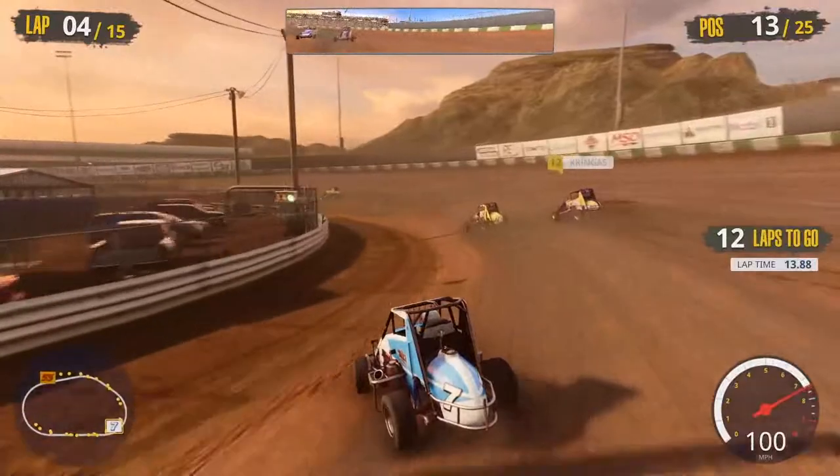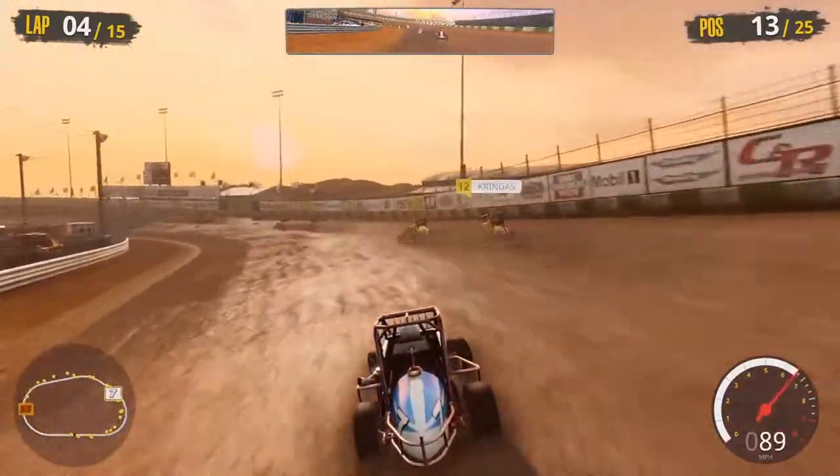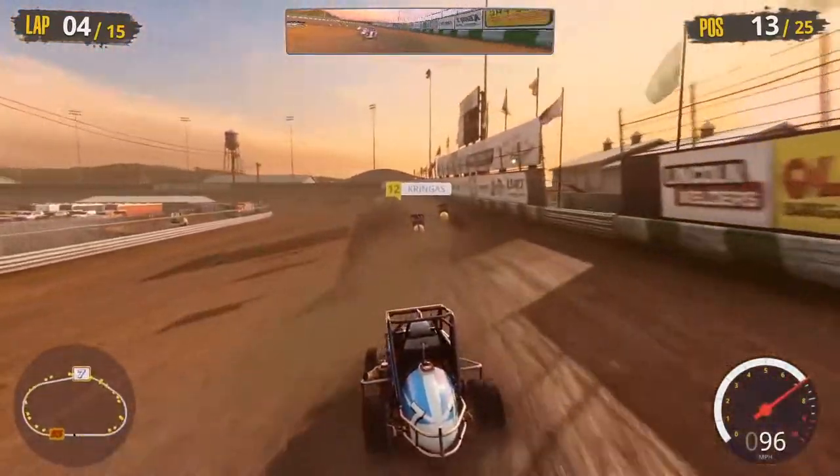constantly working on improving our racetrack here, so head on down to the concession stand and grab a bite to eat.